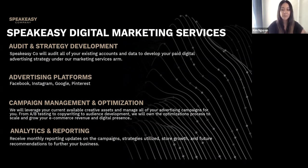As part of the service, the first portion is just us auditing and making sure that everything is kosher between your accounts. So we get all of the access to your ad accounts, your Google Analytics accounts. And if you don't have those already set up, we can definitely help you set up those assets.